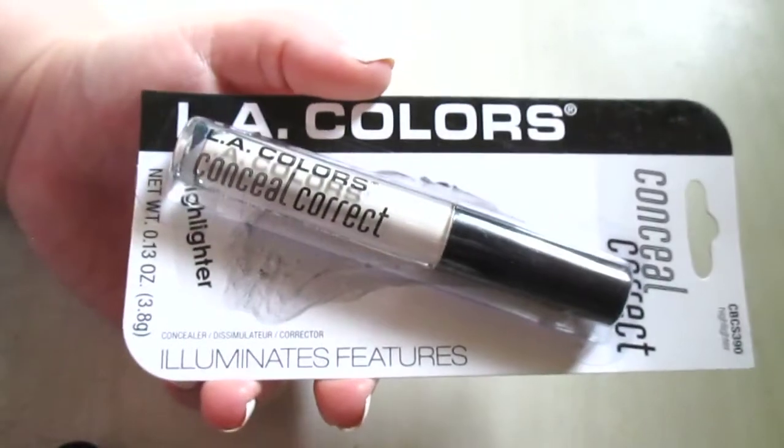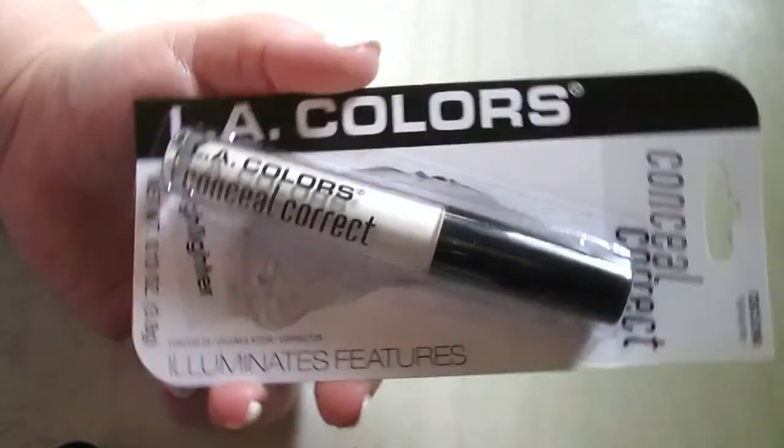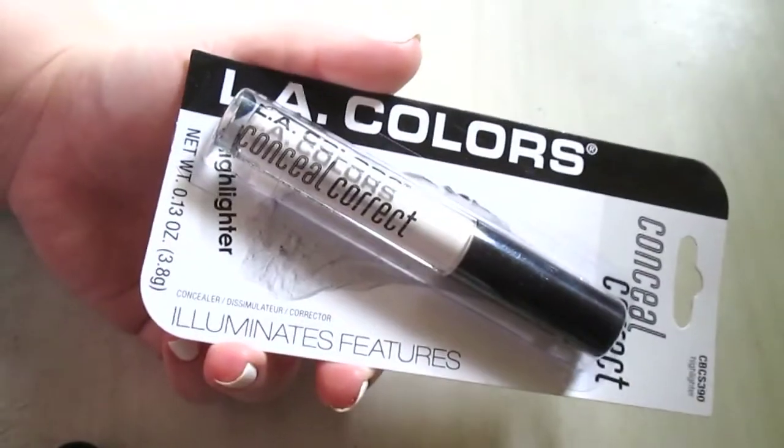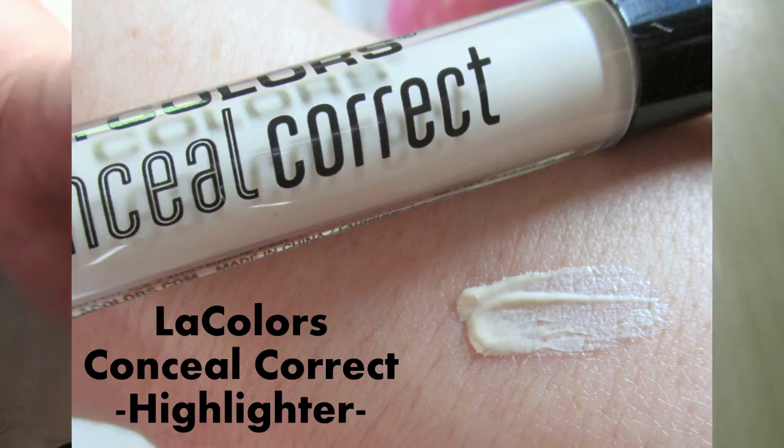It's just the LA Colors Conceal Correct white highlighter concealer. They had the other shades, but I don't really need those. I'm not interested in really trying those. I wanted the white one though, so I found that. I think this will be a great product for cutting the crease as well, so we'll see.